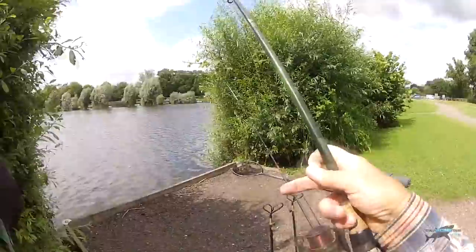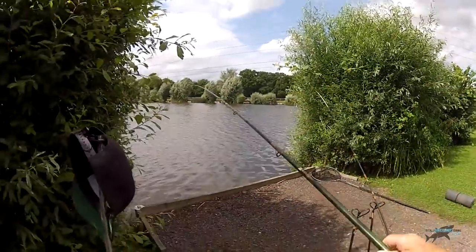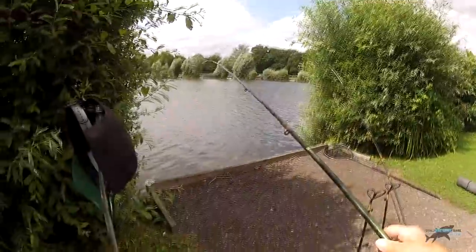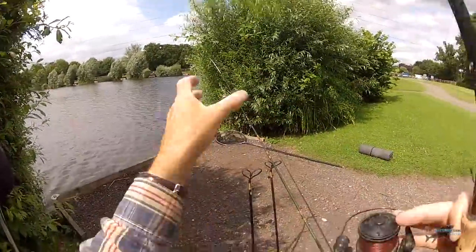Okay, this is the one I missed a bite on. My God, I thought that was me. It's not, it's another fish on, hit the other one. Could be a line bite. I'm just going to show you what I'm on. I've had 2-3 bangs, so there are fish here.